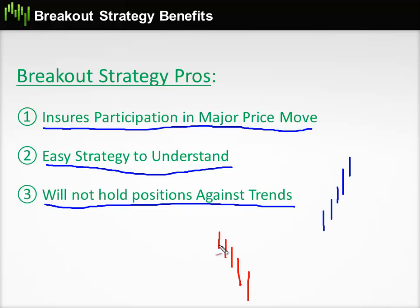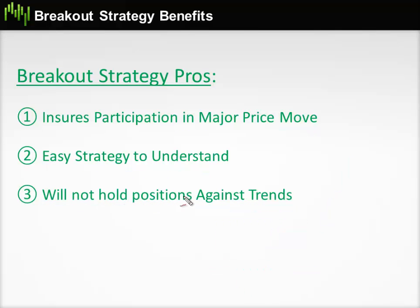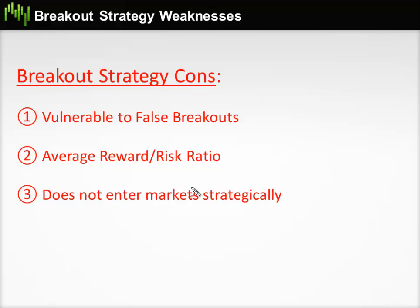Then the great thing about the breakout strategy is we may never get in. If we have a green buy line up here that never gets hit, and prices fall away, then we never actually get in. And let's say for argument's sake that we actually were long the market. At some point, once it breaks our sell line, then we're out. So it has an exit point, and it does a super job of keeping us out of moves that we're dead wrong about. So it will not hold positions against the trend. Very powerful and nice benefit there.